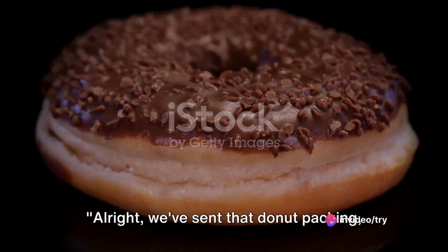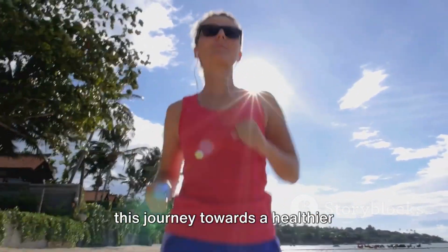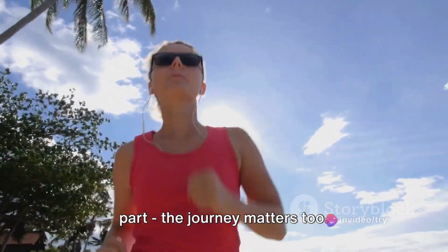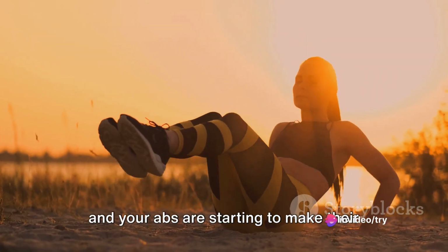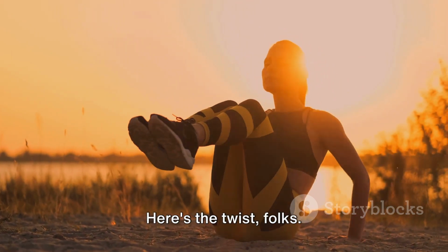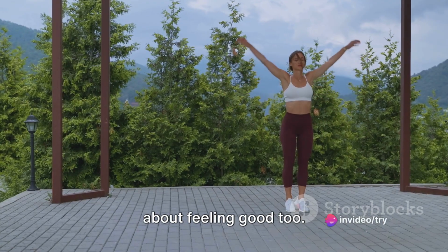All right, we've sent that donut packing, but what's next? Well, as we embark on this journey towards a healthier lifestyle, it's crucial to remember that the destination isn't the only important part. The journey matters too. Sure, you've burned off that belly fat and your abs are starting to make their grand debut, but maintaining these results is just as important as achieving them.